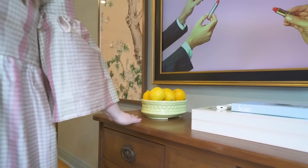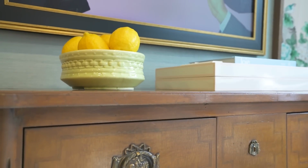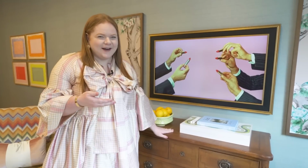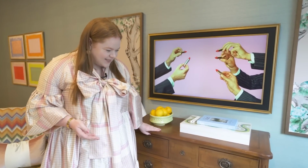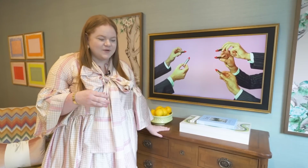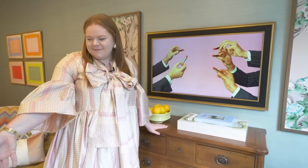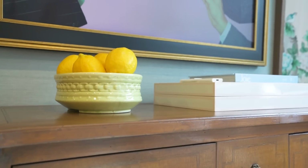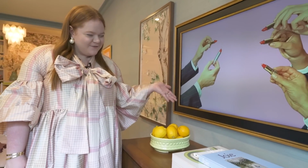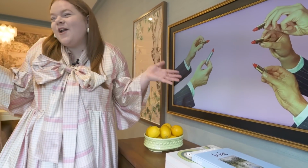And then below the TV, I have this antique chest that I sourced from an Instagram account that I follow that's based out of Atlanta, and had it shipped up to me. I thought it was so fun, and I love being able to incorporate antique vintage pieces with the funky modern coffee table. It's really, really cool. And then this is my bowl of lemons, because every living room needs a bowl of lemons. It's the law. I don't make the rules.